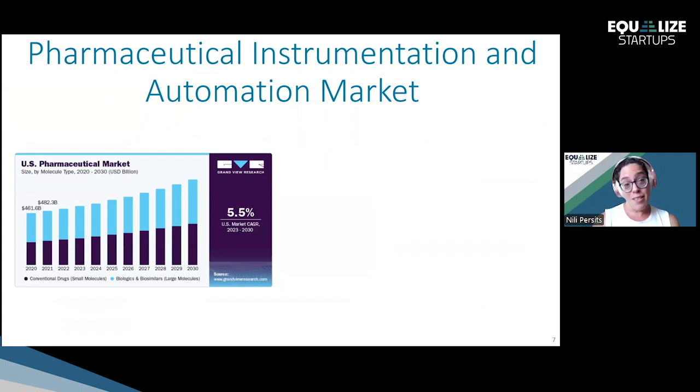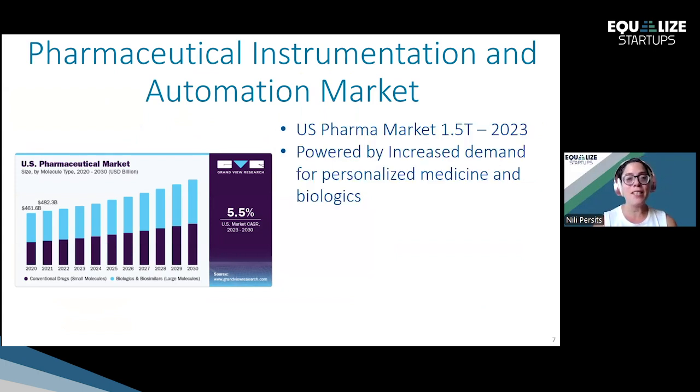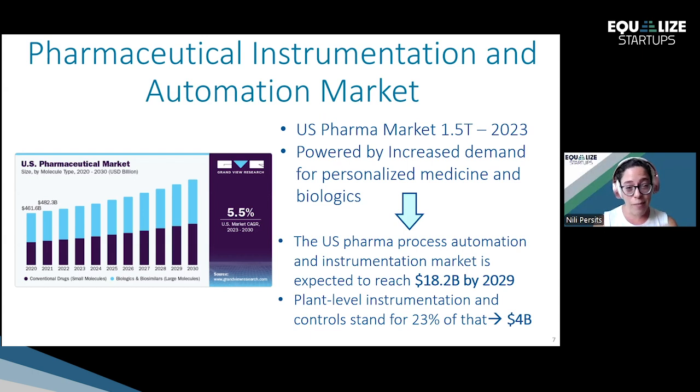The pharmaceutical instrumentation and automation market is huge. The US pharma market is estimated at $1.5 trillion as of 2023, powered by increased demand for personalized medicine and biologics, which is exactly the type of therapies that Raman has been so successful in monitoring. Additionally, the US pharma process automation and instrumentation market is expected to reach $18.2 billion by 2029, and plant level instrumentation and controls, which is the type of system that I am developing, stands for $4 billion of that.